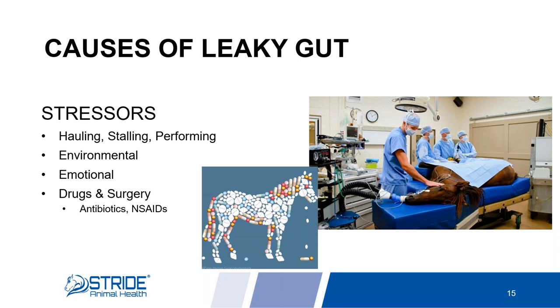I mean, if you have a horse on bute for any period of time, you have to be very careful because you can cause gastric ulcers. Okay, that same philosophy, when you have a horse that's on drugs, often you have to pay attention to what's going on with their digestive tract, because you could kick them into some kind of a leaky gut situation or some kind of an imbalance within their hindgut.